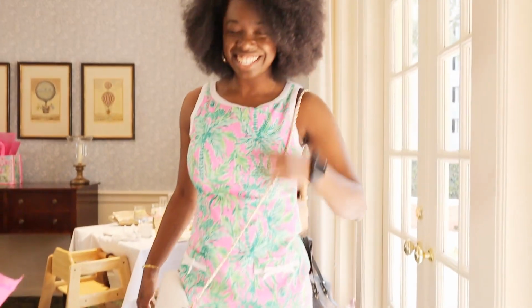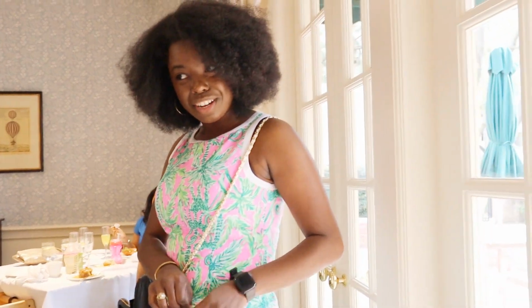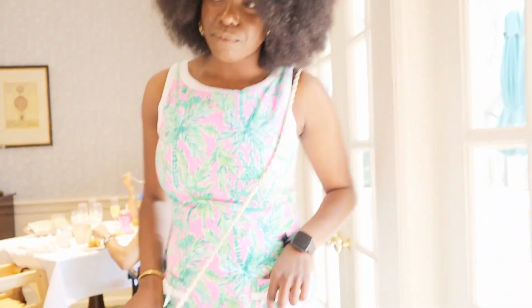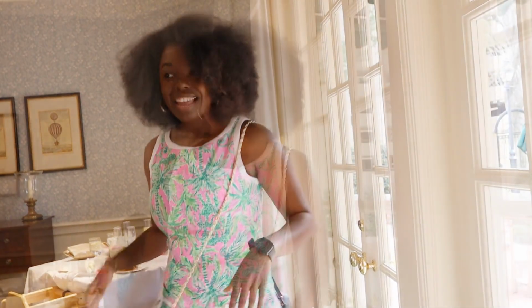Hi, ladies. So I'm here to show you this nice dress, the pink and green Pinko. I really like these little bows right here. I think they're so darling. And then I'm wearing the same gold wedges as before. They're still pretty comfortable after walking around in them.